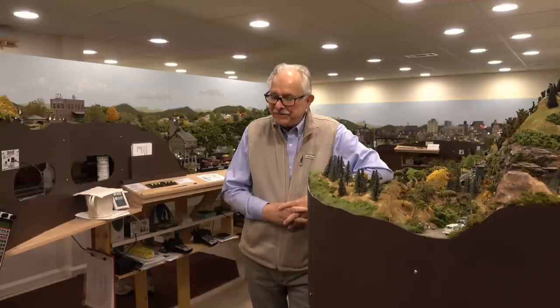As usual, we'll start in the layout, walk around, have Phil explain the layout to us, point out some of the interesting, unique features, and then most likely get a train or two running. Then I'll go back and get some detailed pictures and videos of the trains running through the scenery. It's beautiful. The whole thing's scenic, an absolutely gorgeous layout. So with that, Phil, give us a little background on yourself and the layout.